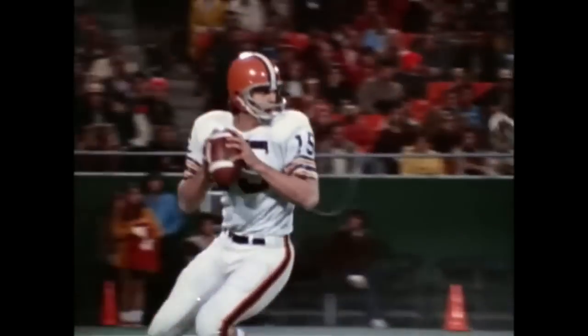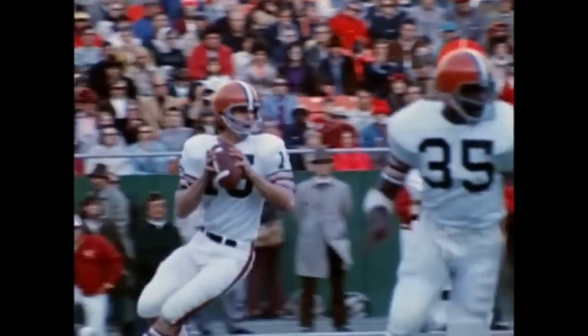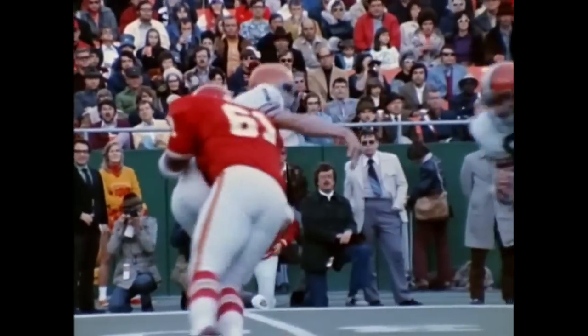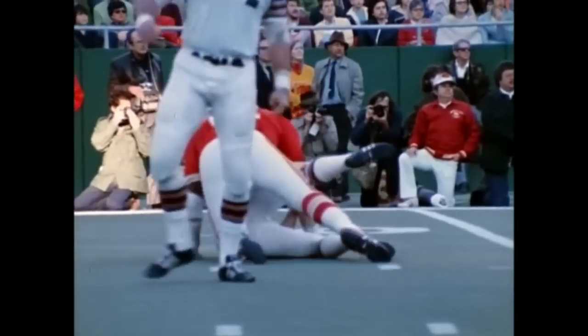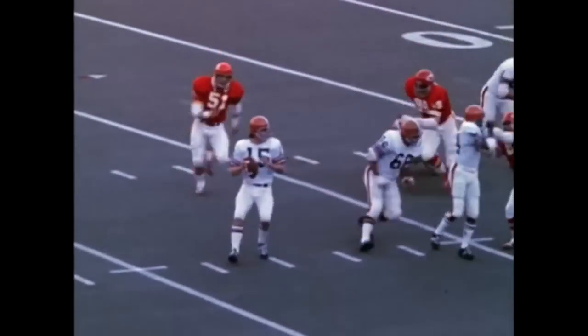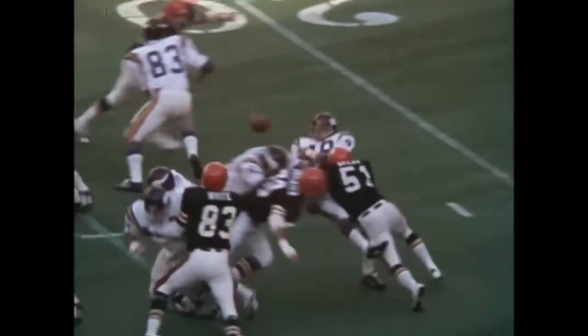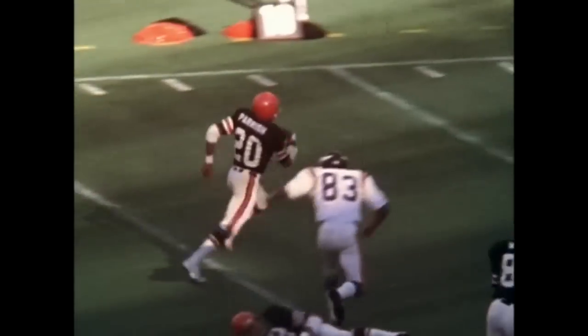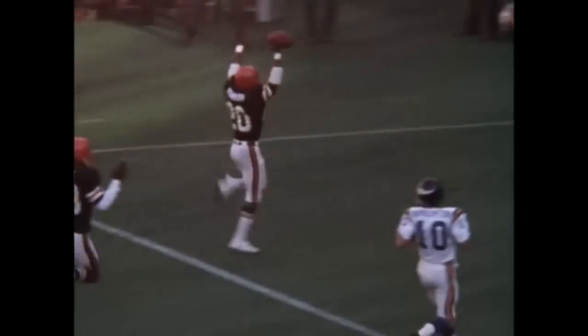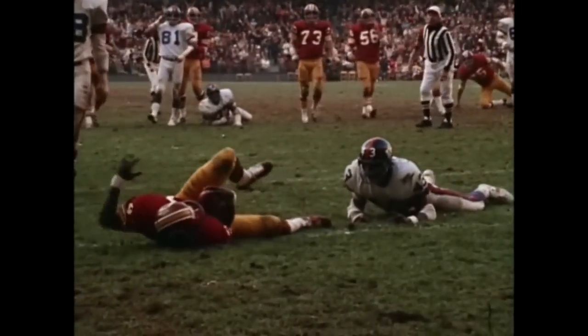Quarterback Mike Phipps took a lot of big hits in this Week 12 game against the Chiefs. Spider Lockhart belts Larry Brown and leaves him reeling.